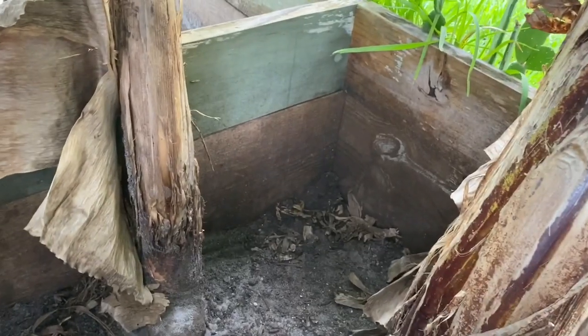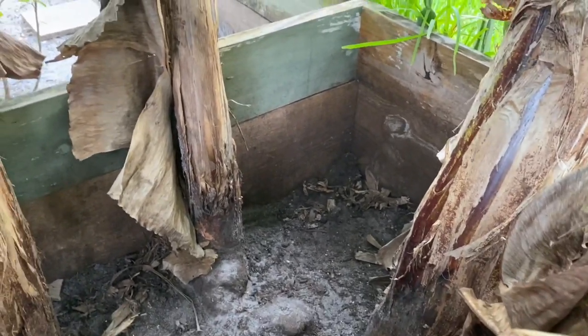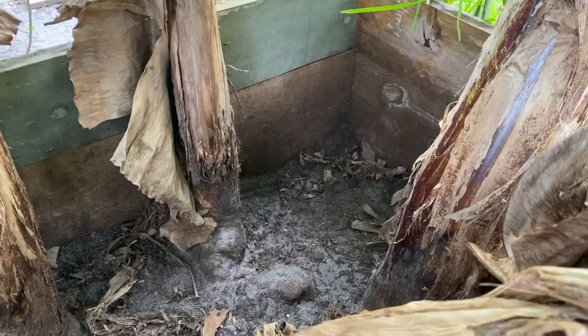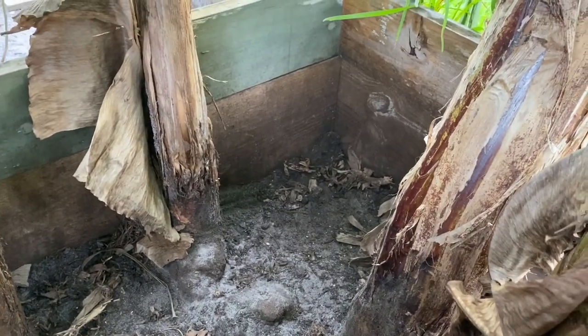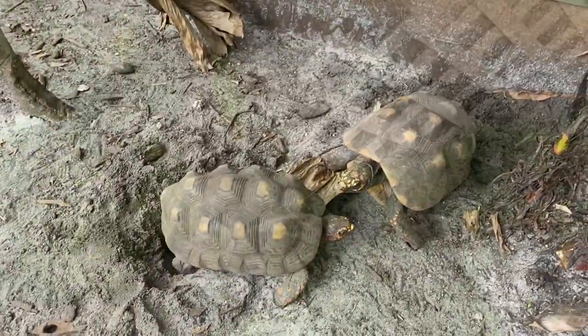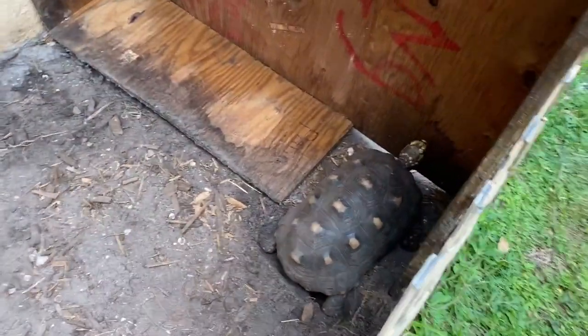Back here in this corner, underneath these banana trees, I found 1 egg above ground. Actually, my good friend Bob Cross was here with me and we found it. And then I dug underneath and found 8 eggs underneath it. Gotta love the redfoots, man. I love them. All right, so pardon the noise with the air conditioner.